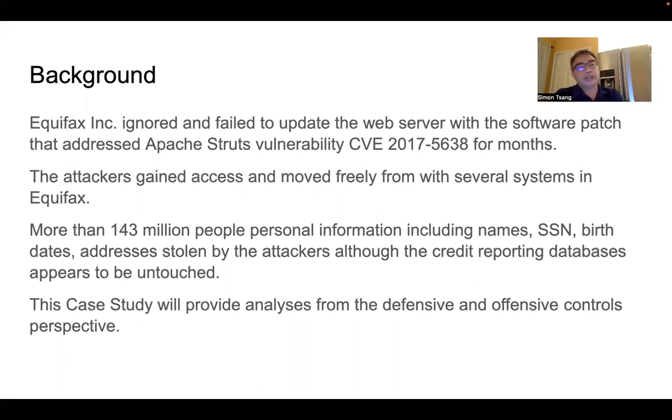So the background information, at a high level, if everyone searches the internet, is that one of the system administrators ignored and forgot to update the web server with a patch for the Apache Struts vulnerability, CVE-2017-5638, for months. Because of that, the hacker found a way to exploit the vulnerability and got into the system. In the end, 133 million people's personal identifiable information, including name, social security number, birthday, address, and in some cases even passport number, got stolen.